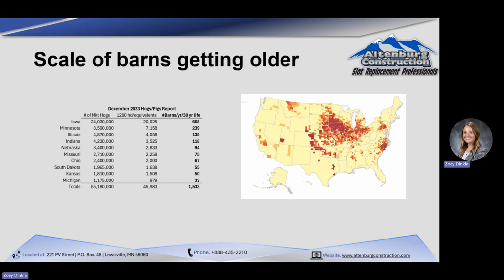I backed into it and said we're going to run roughly 2 turns through all these facilities. And then I made a further assumption that those pigs are residing in a 1,200 head barn. And then the last assumption I made was, let's say that the components on these barns roughly have a 30-year life. And you can argue curtains aren't going to make it that long, but certainly the slats and the pit and the trusses and those sorts of things should.